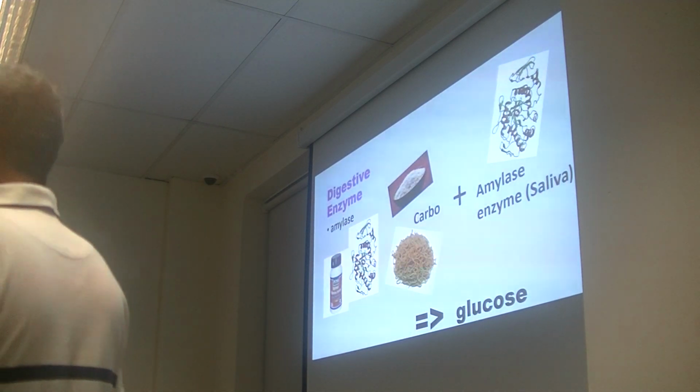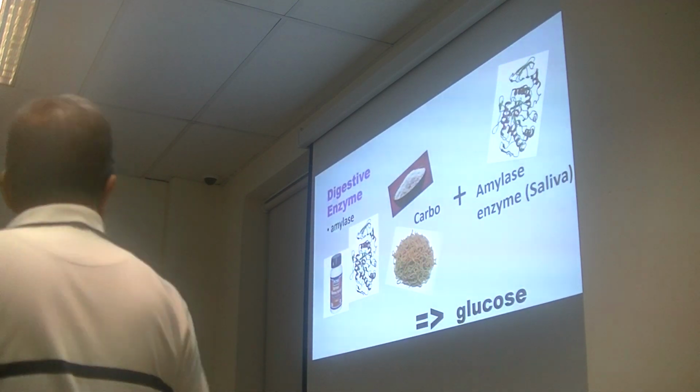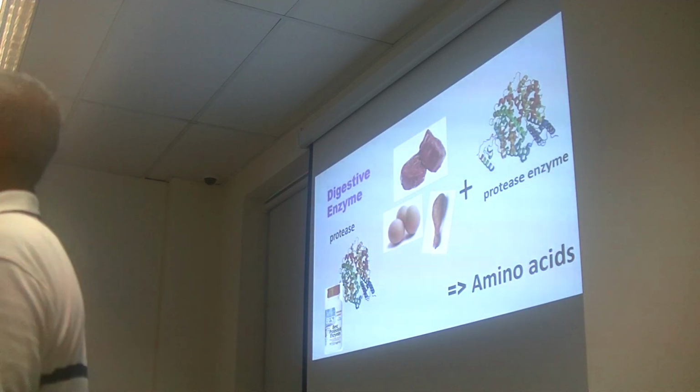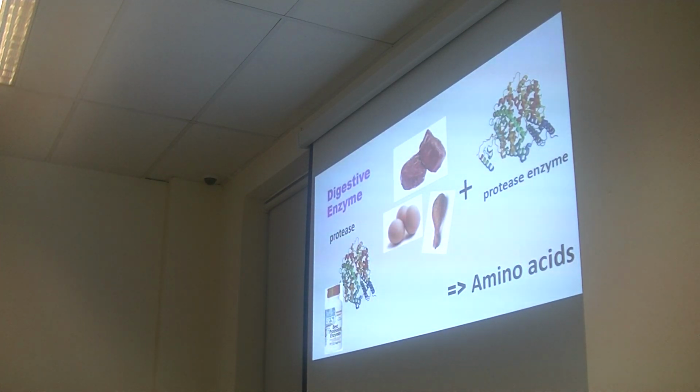I only talk about the three main groups, carbohydrate. The next one is protein. Protein enzyme is to digest protein. One question, all this, you can't get it in Singapore shops, you must get it online. The digestive enzyme maybe can get from GNC, all these places. But very expensive. If you buy for $10, at GNC maybe $40.